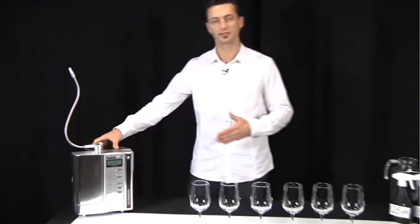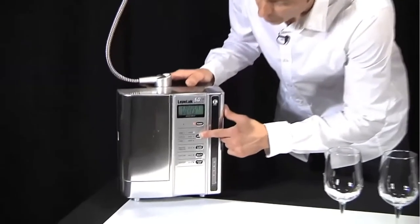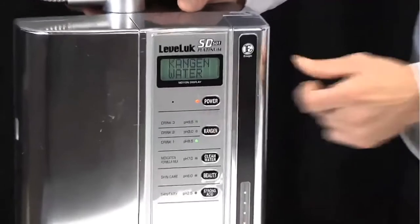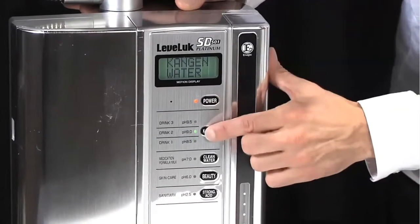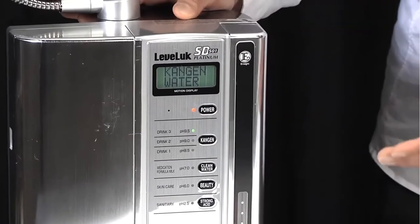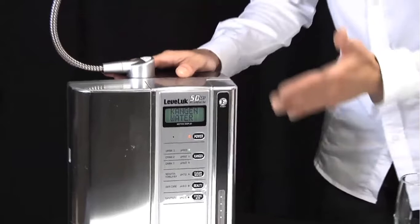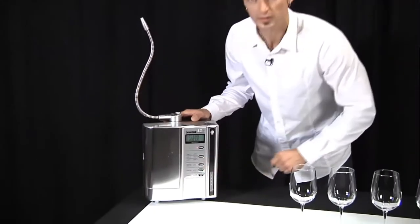Here's our SD 501 Platinum. The top three functions are drinking water. We can go from Kangen water 8.5 to 9 to 9.5. We encourage people to start at 8.5 for a week, 10 days, then move up to 9, and then 9.5. Then we have Clean water.